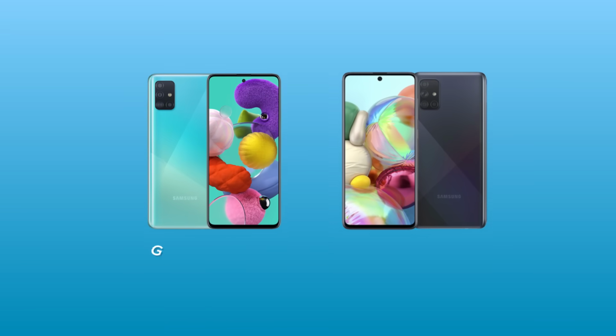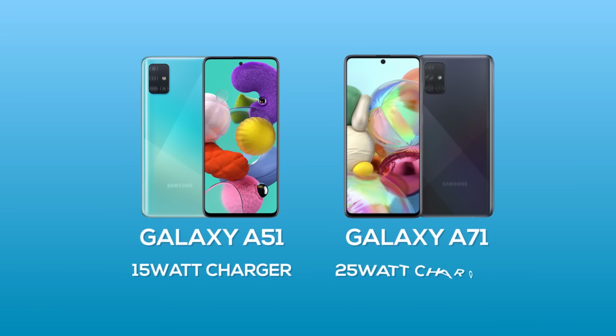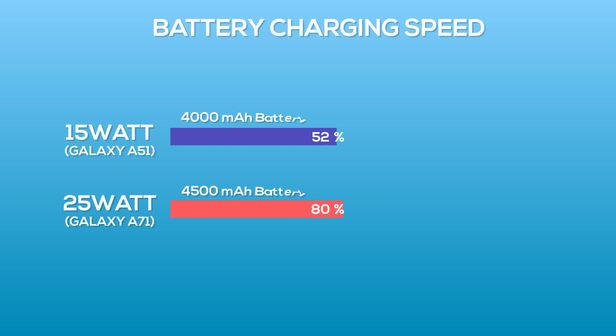Though the endurance itself is amazing, the charging, well, not so much. You are still stuck with the 15-watt fast charging, which can now be seen on budget Samsung phones. So it would have been much nicer if Samsung had included a 25-watt charging technology like the Samsung Galaxy A71. With the 15-watt charger, it takes about 1 hour and 50 minutes for the Galaxy A51 to get charged from 0 to 100%. The audio quality on this phone is okay-ish too.